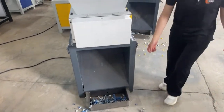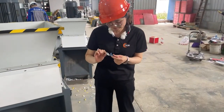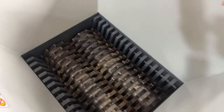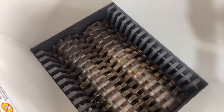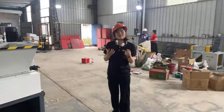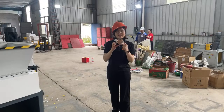Okay. You can see that this shredder machine is very fast. Once the material goes in, in less than 1 minute, you will get the output. Okay. You can see this blade. This blade of model 500 is a little thicker, and the teeth are a little longer than the very small one. The thicker the blade is, the harder the materials it can shred. That means that if you have very thick and hard material, you need to have thick blades.